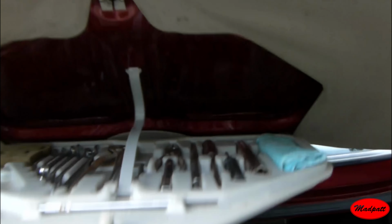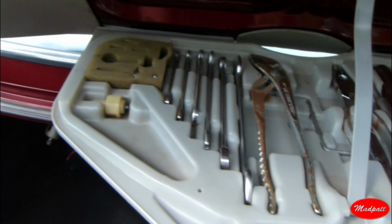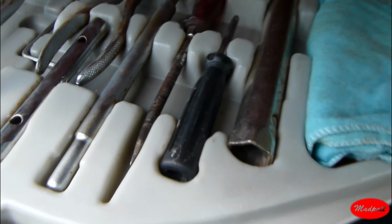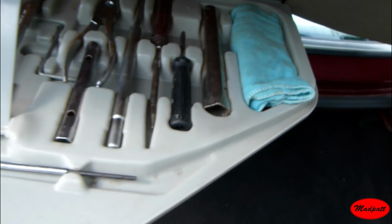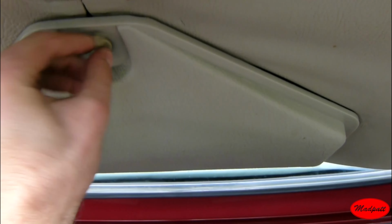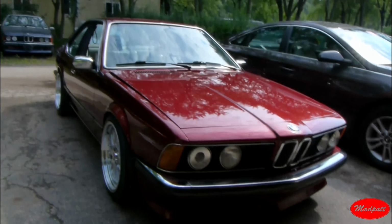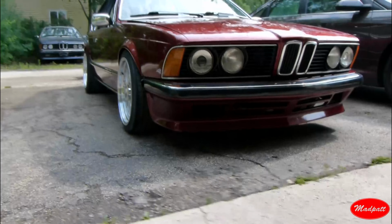Well, overall pretty nice. I haven't taken the time to clean my toolkit in a while. Red screwdriver. It's pretty rusty. People go crazy for those red screwdrivers for some reason, because they're pretty rare and they come out of the M cars. But what's a proper Mad Pet video without dropping this thing on the ground? Let's get that done.